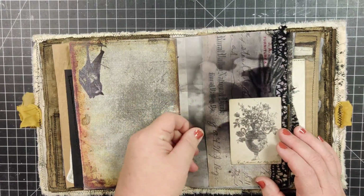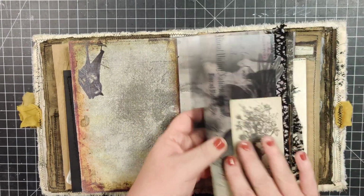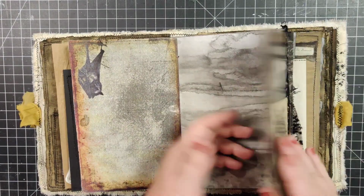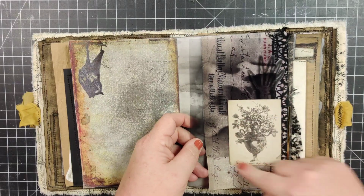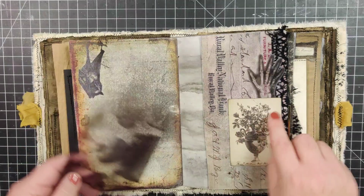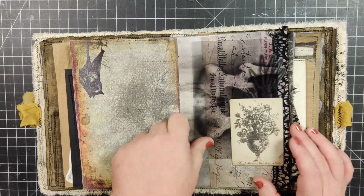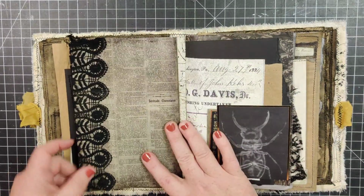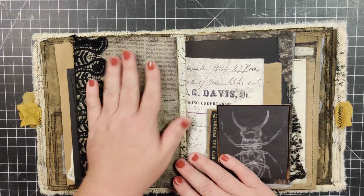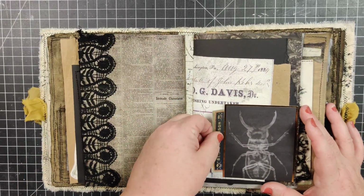And then another, this is kind of a tip in, or an extra page that I added by sewing on this lace on both pieces, so it connected it. And then I turned this into a pocket which has some skeleton hip bones and then coming out of that is a skeleton hand. Ooh, spooky, spooky. And then you turn the page and this gorgeous lace is on the other side here. Really perfect for adding photos maybe or something of that nature.